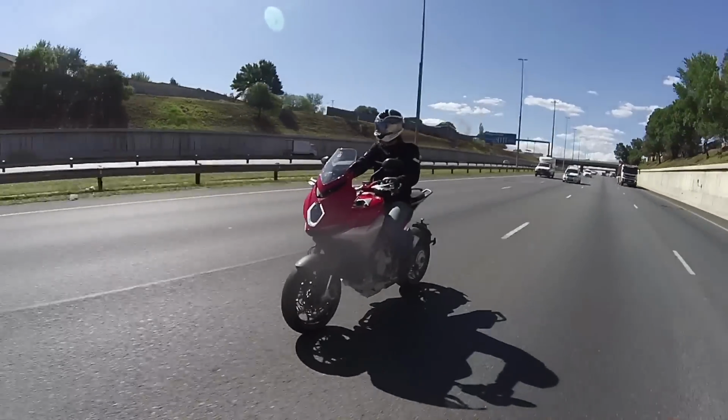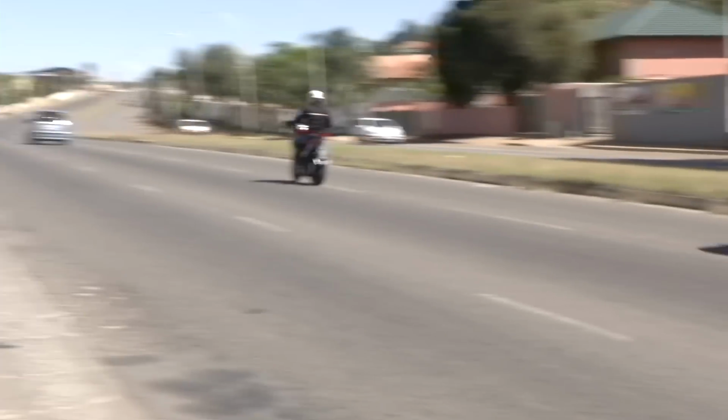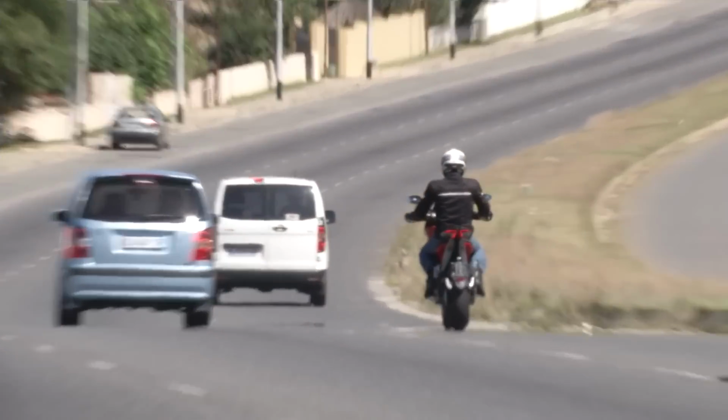Wind protection is pretty good from the adjustable screen, and seat comfort, for the rider at least, is good. I can't pass comment on the pillion seat, but to be frank, it doesn't look like the most comfortable ever fitted to a bike.